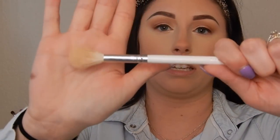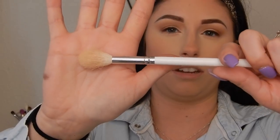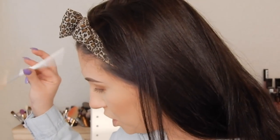I love highlighter so much. I have so many highlighters. I don't even know which one I'm going to use today. But I am going to be using the Jaclyn Hill JH09 brush. This is what it looks like. Don't mind my colored hair dye hands. It works really well. Which do I want to use?